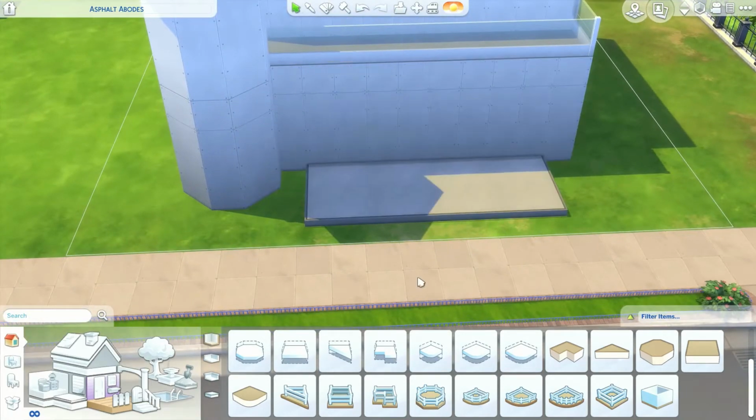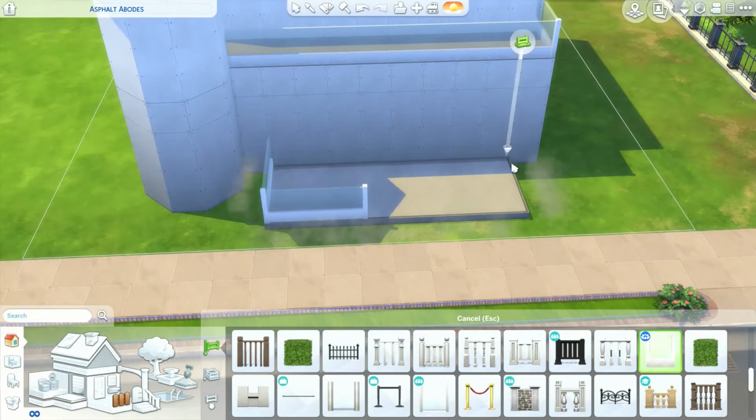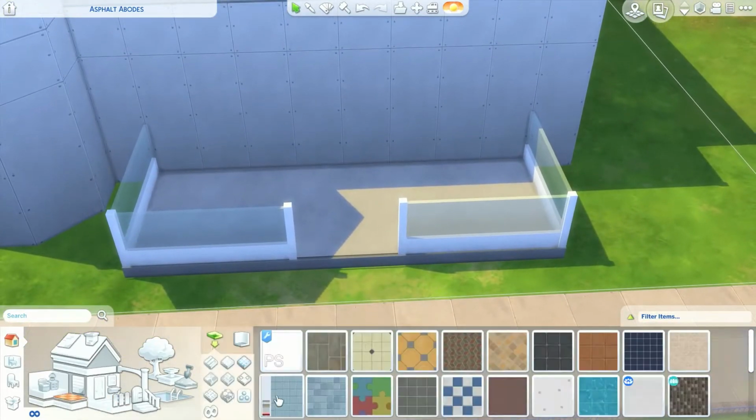Something that I also never do in my builds is use my platforms. I'm just not a platform kind of person, I guess. I don't know, but hopefully I utilize them.